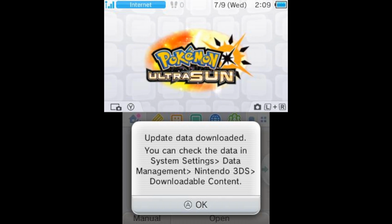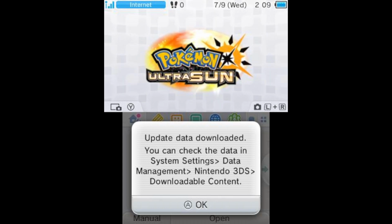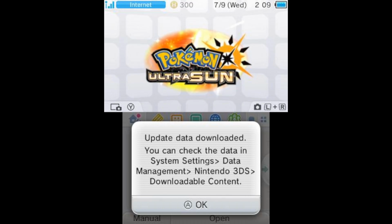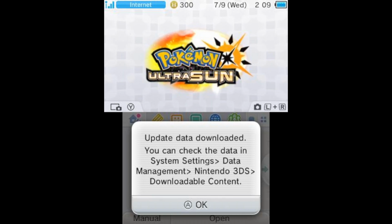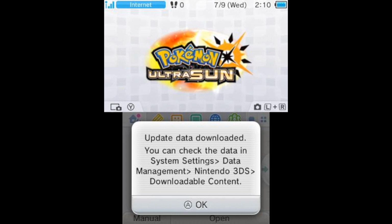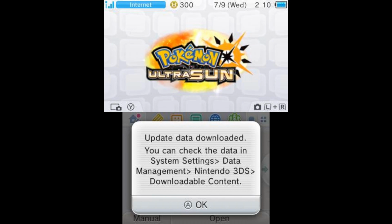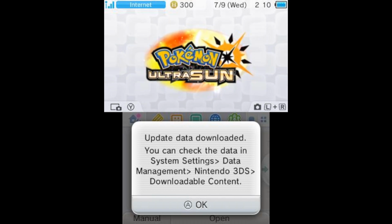And here it's just letting you know where the information is stored once you update, where it puts the content. So it's system settings, data management, Nintendo 3DS, downloadable content. I'll show you guys at the end where all the updates go and where they are stored on your 3DS system. But yeah, that's one way to do it. Another way you can do it if you don't own the games. So I am planning to build the whole collection, so I need as many updates as I can get.